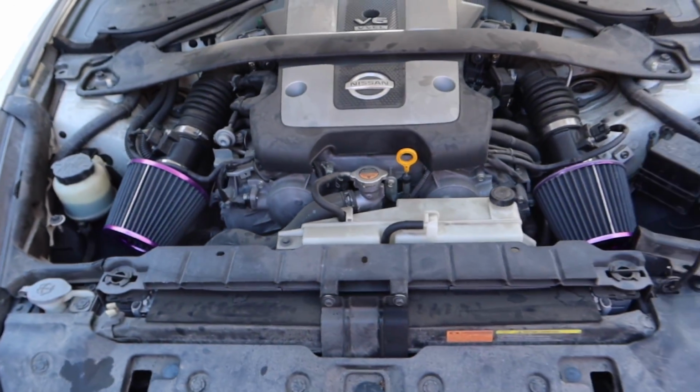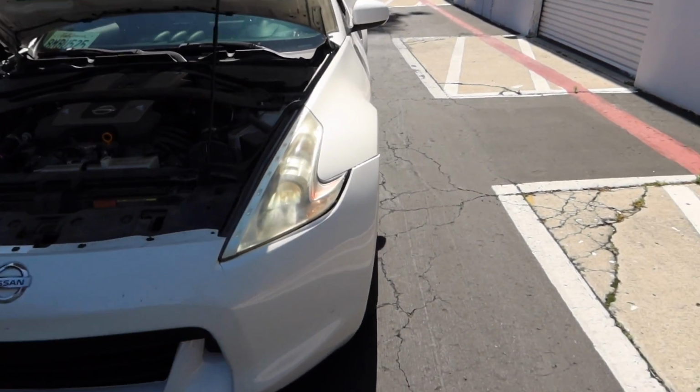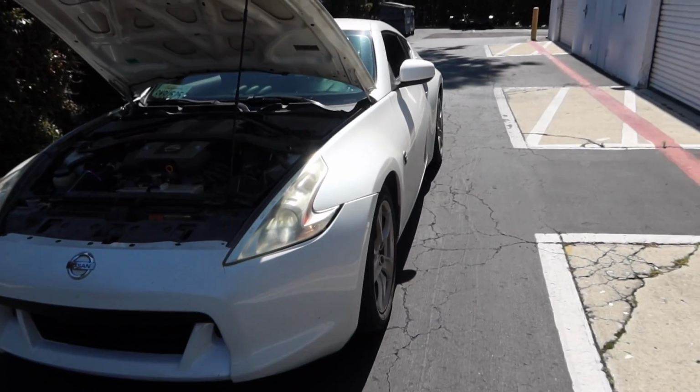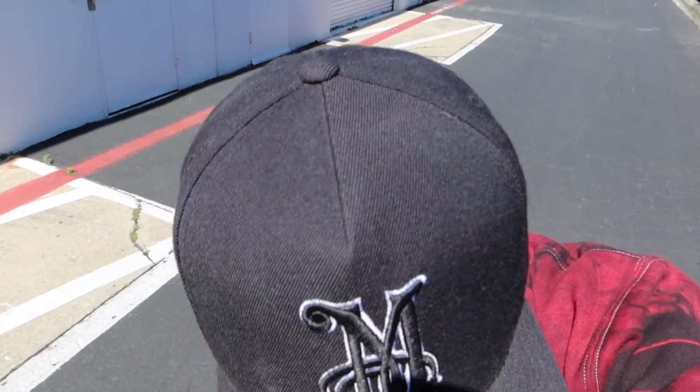We'll see how she holds up. I also noticed we got cold AC as well and heat, so everything's working there. These headlights are super botched. We need to restore those. That's pretty easy. I really want to get a new front bumper for this. I really want to try and get a Nismo front bumper because I like those way more. I can't find any used, and buying them brand new is pretty expensive, so I might just do it once.